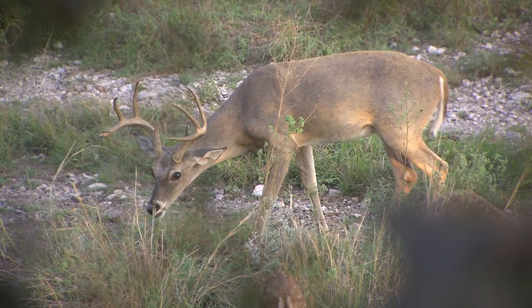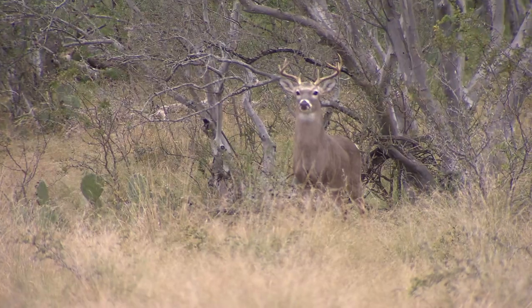This information can be used in your management plans for harvest of either trophy or cull bucks for the upcoming deer season.